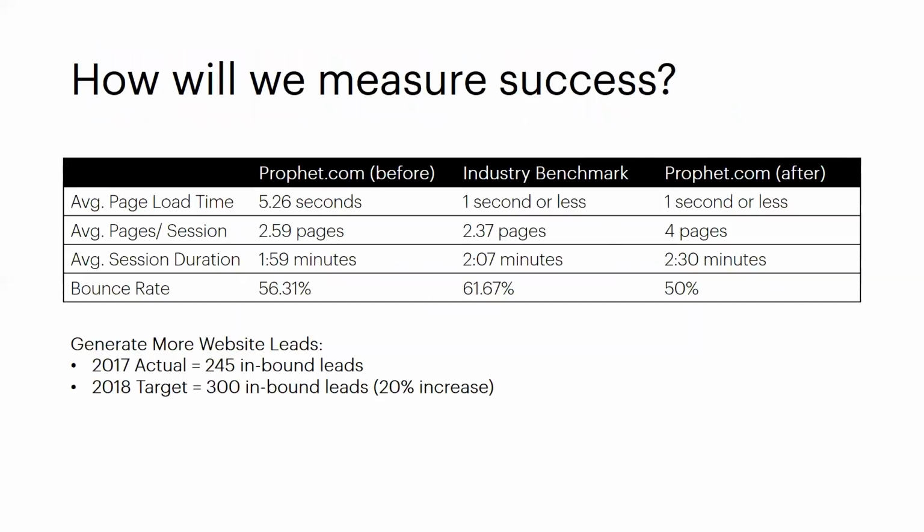So how do we plan to measure our success? Well, we'll measure it by reflecting on those core metrics that we identified at the beginning of the project and benchmark our success. We hope that our new technology will help us significantly improve page load speed, getting us to the industry standard for that metric, while improving our site performance metrics should prove that we've successfully improved our technology and user experience. We'll also want to ensure that we're achieving our objective of driving more business. Our goal will be to increase the website-driven inbound leads by 20% in 2018.